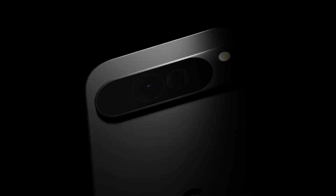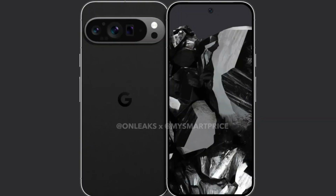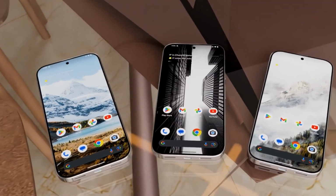If you're excited about Google's upcoming releases, then you're in for a treat because today we're diving into a massive leak surrounding the highly anticipated Pixel 9 series. Just a day before Google I/O, fresh details have emerged, and we've got all the juicy specs and comparisons right here. So let's get into it.